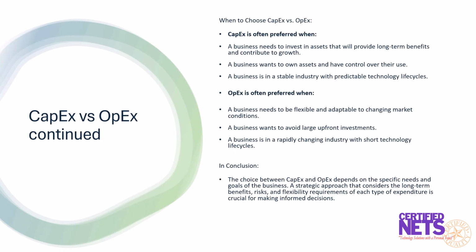So in summary, when do we choose a capital expense versus an operational expense? Oftentimes, capital expense is if a business is looking for long-term benefits that contribute to growth, where they want to own their assets, and generally it's a business that's in a more stable industry with more predictable technology life cycles. And an operational expense tends to happen when a business needs more flexibility, more adaptability to a changing market. They want to avoid large upfront investments. It's a business in a rapidly changing industry or with very short technology life cycles.